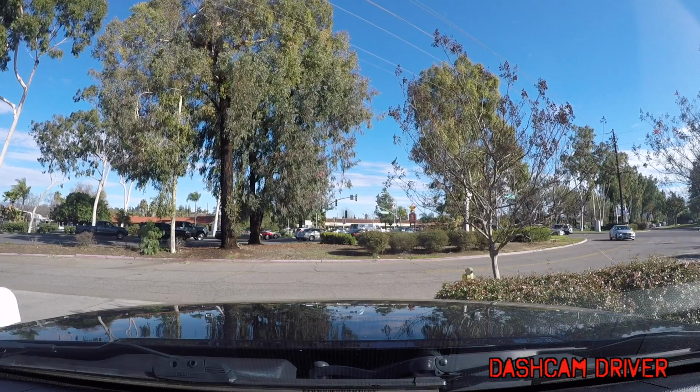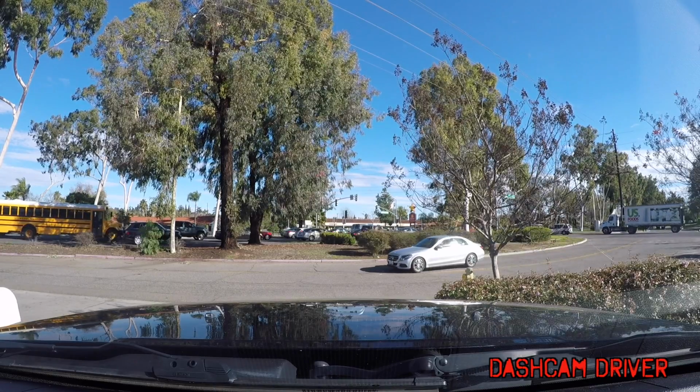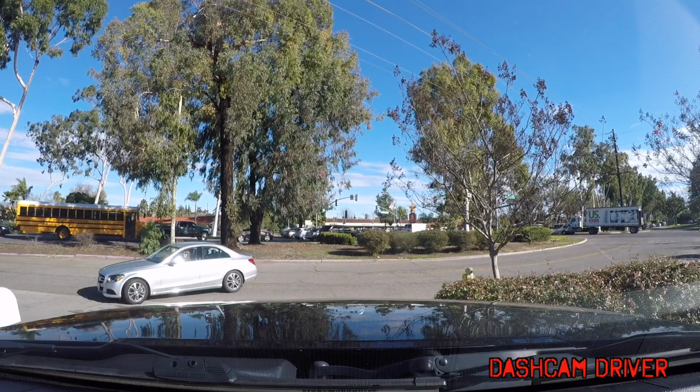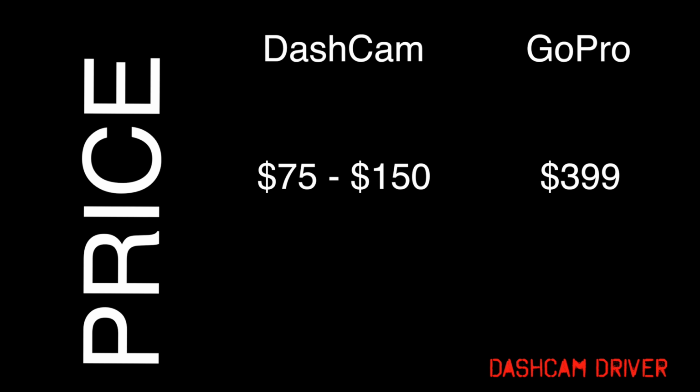And finally, what most people will agree is the biggest determining factor on whether they use a GoPro or a dashcam in their car, and that is price. The GoPro Hero 5 Black costs $399. Add tax and a mount to stick it on your windshield, and you're easily getting up right around $500. That's a lot of money for a dashcam. Most dedicated dashcams on the market right now are between $75 and $150. Price clearly going to the dashcam as well.